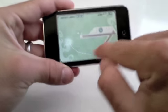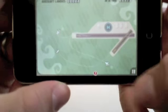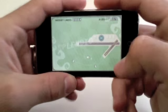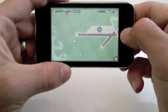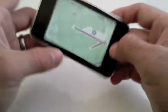But basically, if many of you aren't familiar with it, the whole point is to bring all these planes to the runway. So I have red planes that I'm landing here, yellow planes that I'm landing here, and helicopters that I land here. Really endless gameplay, very, very simple gameplay, but you can play this for hours and hours and hours. This is my 4th favorite iPhone game for 99 cents in the iTunes Store.